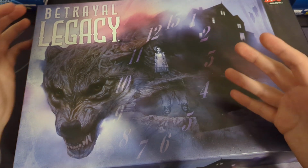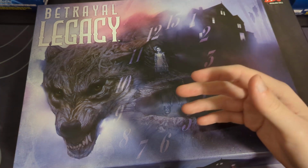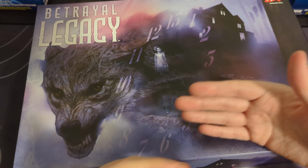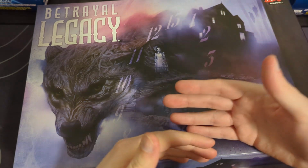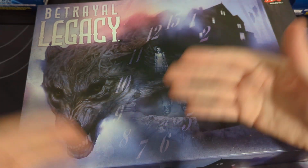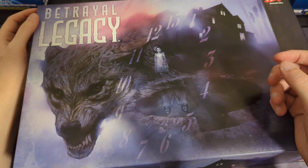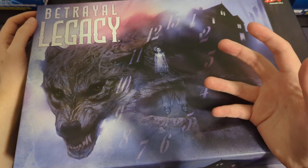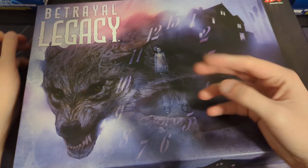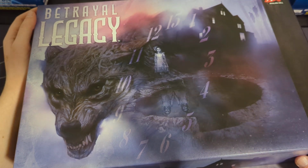Imagine playing Betrayal at House on the Hill about a dozen times in a row, not in the same night, but a dozen times, and every time they're connected by one overarching narrative. Time passes between each visit to the house on the hill, and there are interconnected events happening throughout the whole thing.